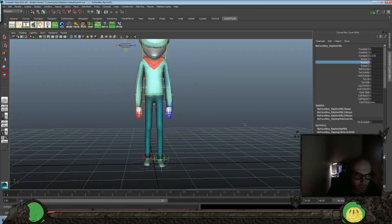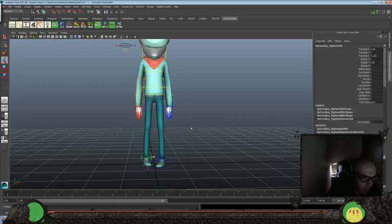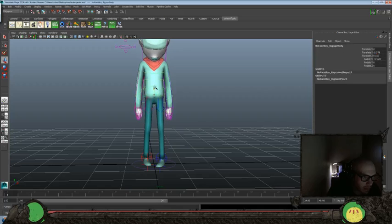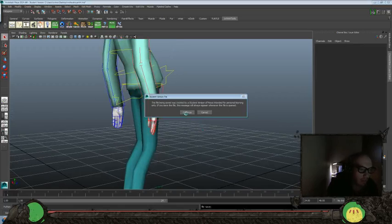And let's go ahead and rotate. Should we do the feet inward? Yeah, we'll make him a little bit pigeon-toed here. Maybe we'll make it a little bit wider gait as well. Drop the hips down just a little bit. And I'll go ahead and save our file here real quick.